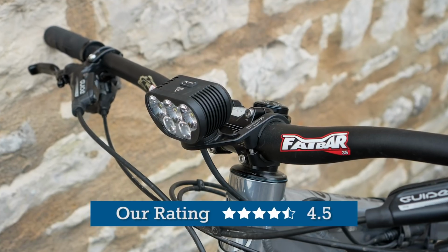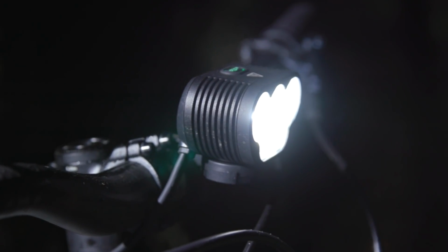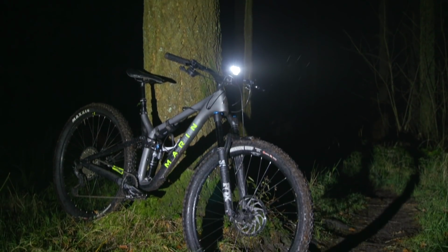I've just told you about 14 out of the 15 lights in this group test. So here's the moment you've all been waiting for. The Magicshine Monteer 6500 is the winner of this group test. It retails for £225 and puts out a massive claimed 6,500 lumens. In our runtime test, it lasted for 2 hours and 20 minutes in maximum mode.